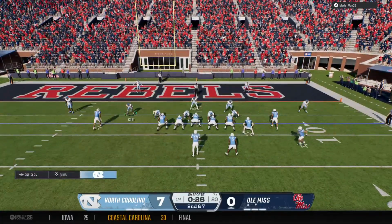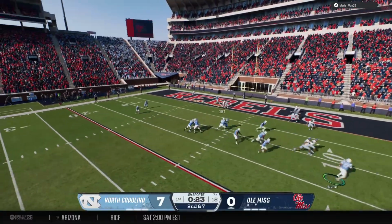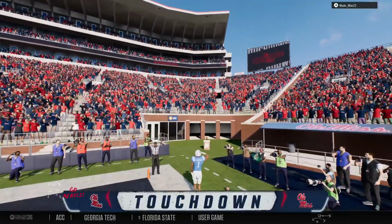Wide receiver going in motion. Wants to throw. It's Simmons. Moves around to clear up the vision. Touchdown, Rebels! Quick strike through the air for the score.